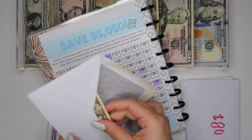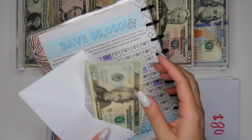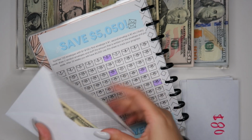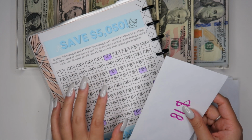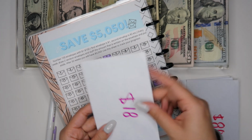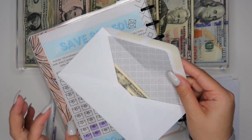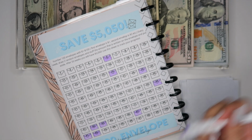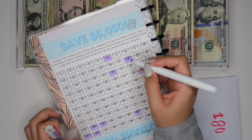18. So all right, so I guess I don't know when I stuffed this, but I had a 20 instead of 18, which is fine. More money saved, the better. So at the end of this savings challenge, at the end of the year, I'm gonna have more than this, but again, it's not a bad thing. So I just didn't feel like getting change. So a $20 in there, but we did finish the number 18, so we'll highlight that one.